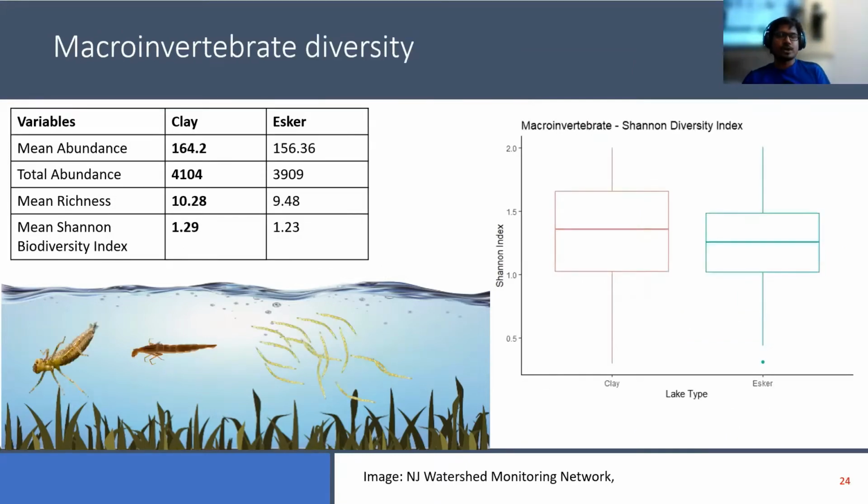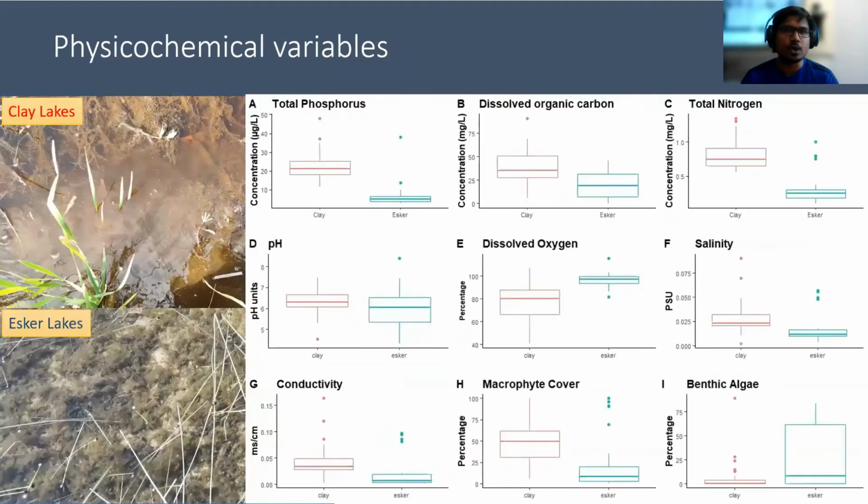For macroinvertebrate diversity, we didn't find any significant difference. However, the mean Shannon diversity value is slightly lower in esker lakes. For physicochemical variables such as nutrients and dissolved organic carbon, the concentration was lower in esker lakes.